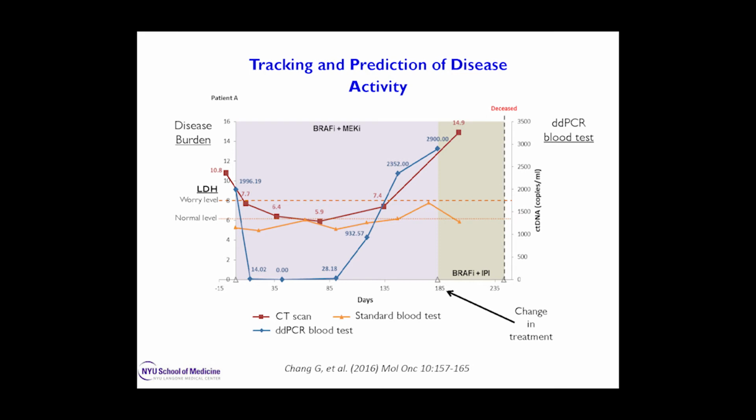So the patient came in. They had a RECIST score of 10.8, which is 10 centimeters of disease. Their DNA, we calculated about 2,000 copies per ml. I didn't mention that when you look at normals, the level is 1 for BRAF and 3 for NRAS. We looked at about 30 normals to get those levels set up.